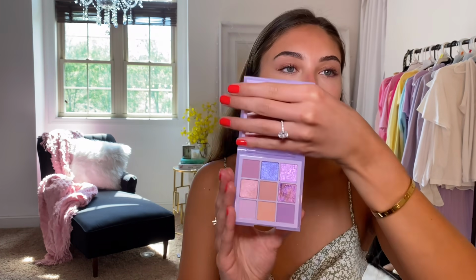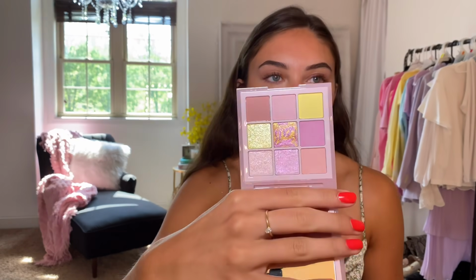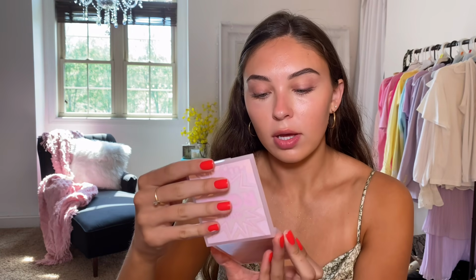I bought these two palettes from Huda Beauty. We ain't even gonna get into it. This one is the pastel lilac one. I think I'm gonna use this one today and do a pastel purple eye because I've been loving that. And then I got the rose one as well. I wasn't gonna get this, and then I was checking out and hyperventilating and didn't know what to do, so I just naturally bought it. It is super cute. I like this a whole lot. I don't know that I'll ever wear any of these shades, but who knows?